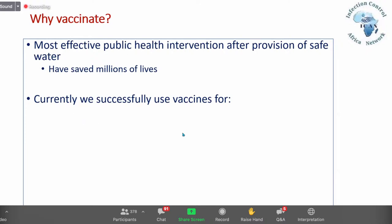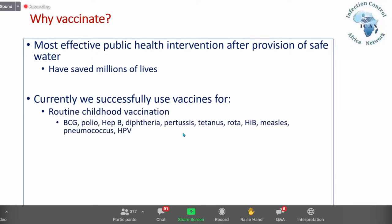Successfully, what have we managed so far? Well, we all know about the childhood vaccination with BCG, polio, hepatitis B, et cetera, diphtheria, tetanus, and so on. And now moving on, of course, to the HPV and the pneumococcus vaccine that is being delivered in childhood. So there's no doubt in anybody's mind that vaccines for children are actually effective.